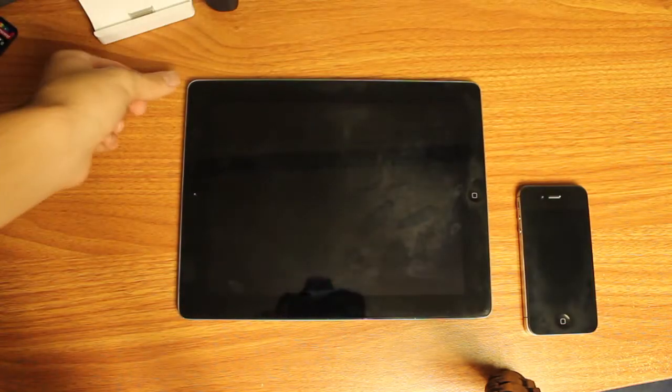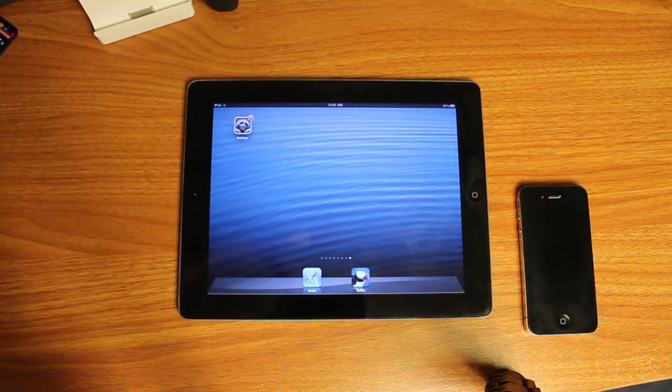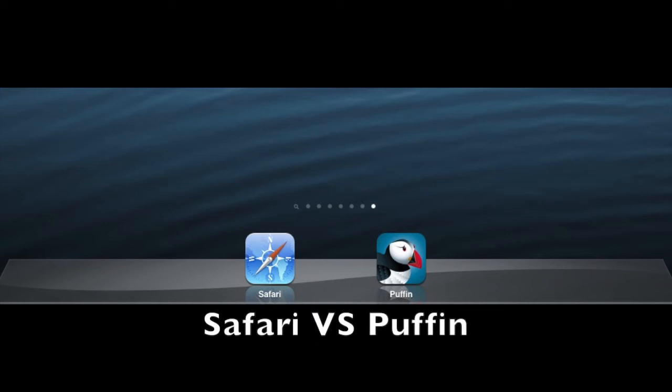In this video I'm going to show you the best web browser for iOS devices, and I've already compared this to about 5 or 6 other third-party web browsers, and this is going to be the best one out there. Now, since everyone has Safari, I'm going to be comparing it to Safari because it would take just too long to compare it to every other third-party application out there.